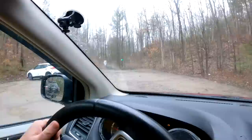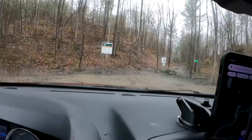Trailhead. It looks like a few other people here. Oh, that's the trailhead, definitely over there, right there. Bear country, look out.